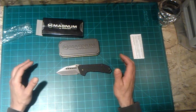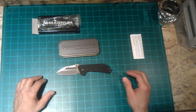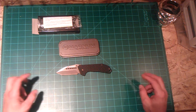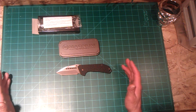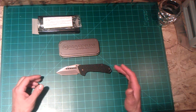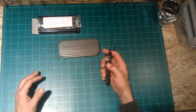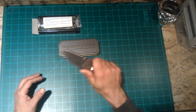If you were going to take a chance on a Boker, or let's say you don't own a Boker yet, and you wanted to find a decent representation, this is their Magnum budget line. This is not a bad way to start off. Like I said, $21.99 at Blade HQ, $4 or $5 shipped to your house, and it's not bad. It makes for a perfect EDC. It's reasonably priced, and there's not too much else out there that will fit this role.